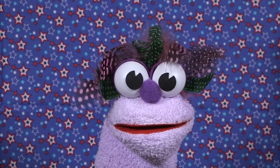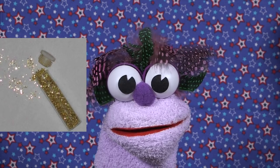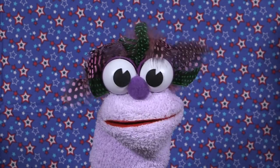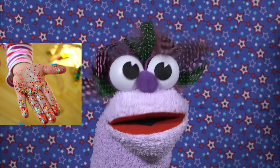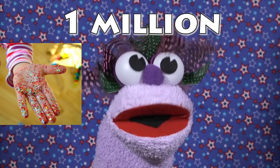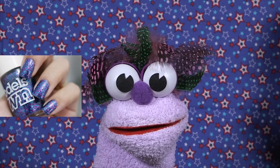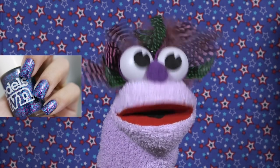Here we go, kids! The last fun fact about glitter. Fact number seven. Americans love glitter. It's estimated that we purchase approximately 1 million pounds of glitter every year. Whoa, that is a lot of glitter. Jeez, 1 million pounds. Crazy.